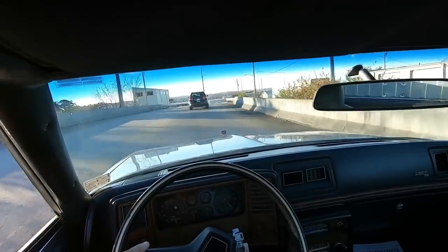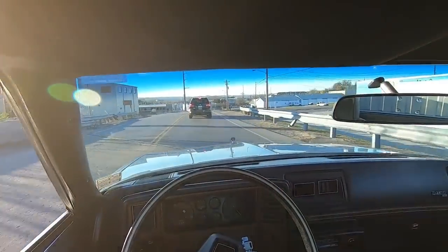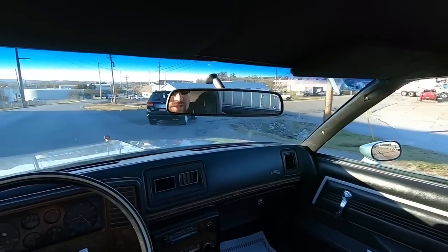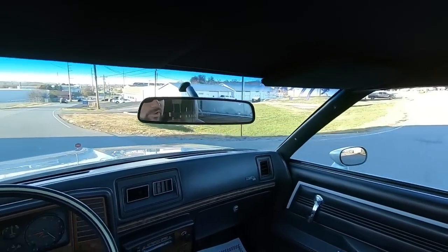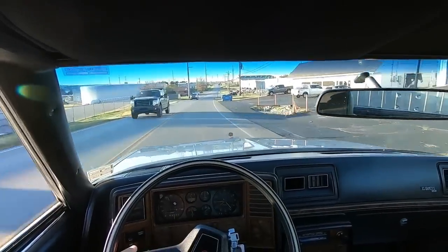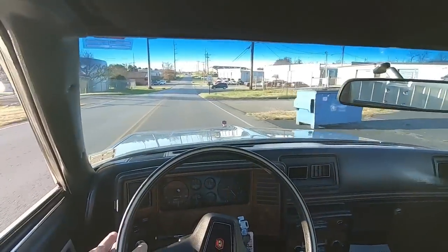Once I leave the warehouse, we'll come on back through. We'll hit my little cut-through road, which every day more and more people always go through there for some reason. Kind of wonder if they're watching the videos. They're like, oh, hey, that road does exist.